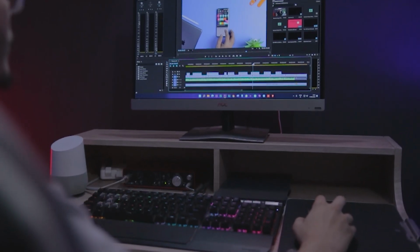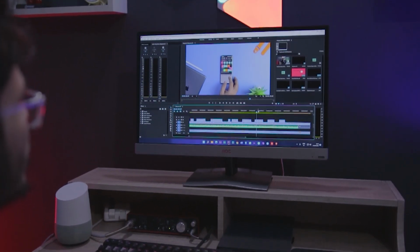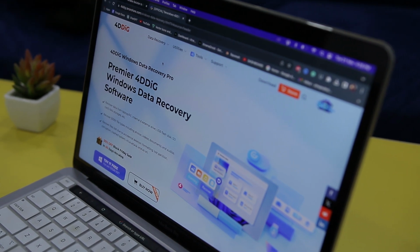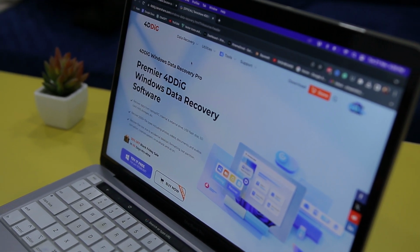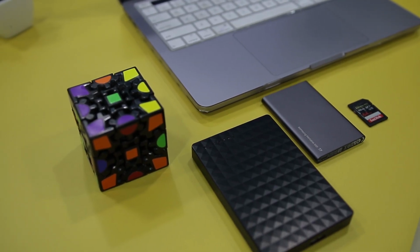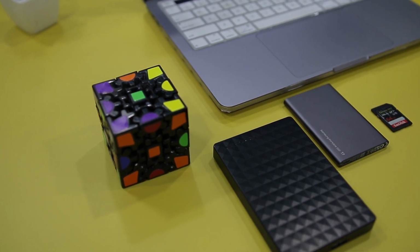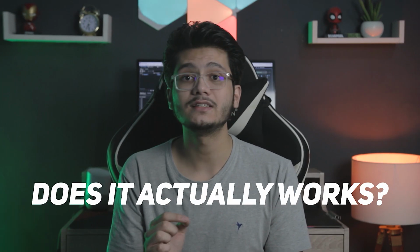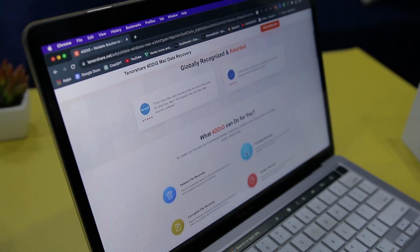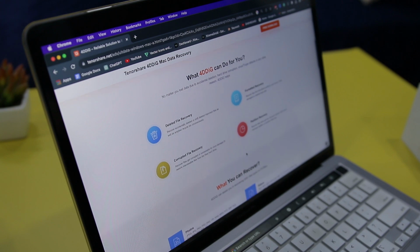Not necessarily. There are some circumstances where your data might be irretrievably lost, but in most cases there is a way to get back the files you need, and that's where Tenorshare 4DDIG data recovery software comes in. This is a lightweight software package that's specifically designed for recovering data loss on just about any drive. It can be used with internal or external drives or even SD cards and thumb drives. But the biggest question is, does it actually work as advertised? To find out, we decided to test it out by ourselves to give you a detailed overview.